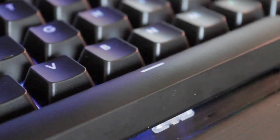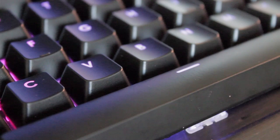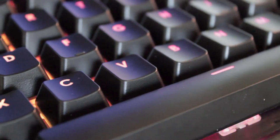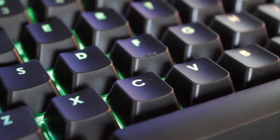A couple of weeks ago, I happened to be one of the lucky individuals who was able to get their hands on the Cherry MX Blue version of Corsair's K70 RGB. If you have been looking at mechanical keyboards recently, it is very likely that you have heard of just how hard these are to get.